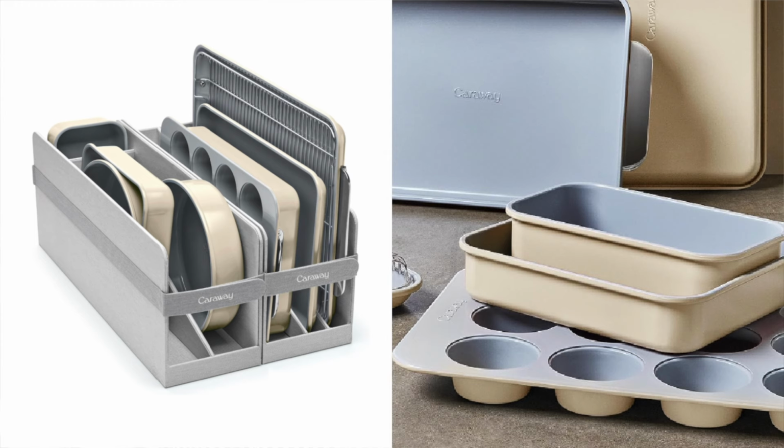I already love my Caraway pots, but they came out with this bakeware set recently, and obviously it says that it's a more healthy alternative, which it is. It's a more healthy alternative to using non-stick cookware in your home. So I'm super excited that I have the bakeware set to go with the actual pots and pans set now, because I seriously love those pots and pans. That's all I use to cook on.